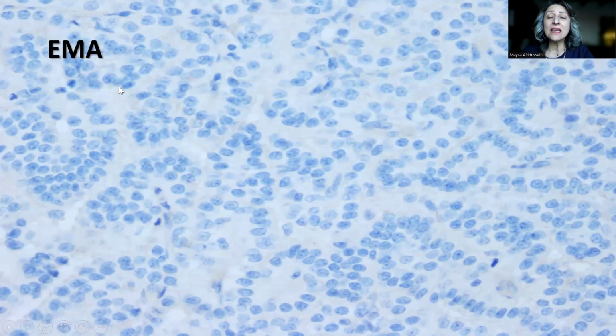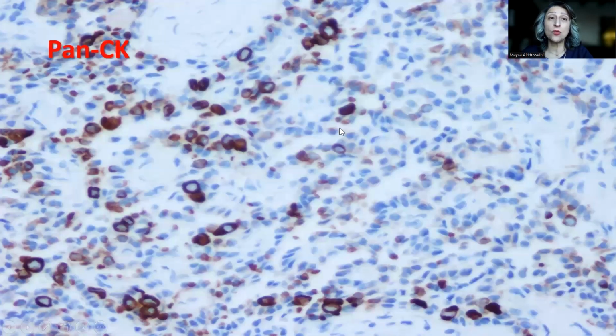Now, EMA is completely negative, thus ruling out the important differential diagnosis of ependymoma, and remember that it's very important in adult patients to rule out carcinomas. And it's quite unusual for any carcinoma to be EMA negative. So this is also helpful to rule out indirectly other potential metastatic tumors, such as, for example, papillary thyroid carcinomas or other forms of papillary tumors metastasizing to the brain. Pancytokeratin is typically positive in choroid plexus tumors in the absence of EMA positivity. So typical choroid plexus tumors would show pancytokeratin positivity, EMA negativity. This is the typical pattern.